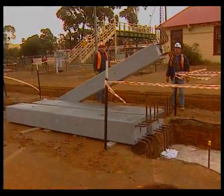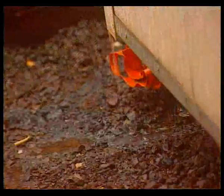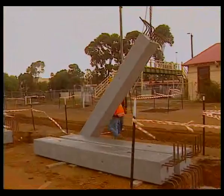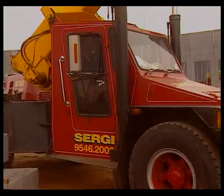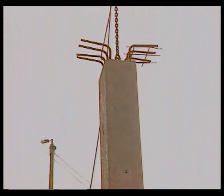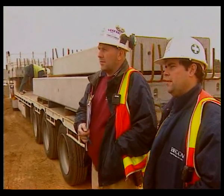The weather is deteriorating. A rainstorm is on the way. There's concern about moving precast columns in windy conditions. Peter and Terry raised the need for a job safety analysis or safe work method statement to control the task of transporting and standing the columns. What do you think, Peter? It's not what they spoke about in their JSA.